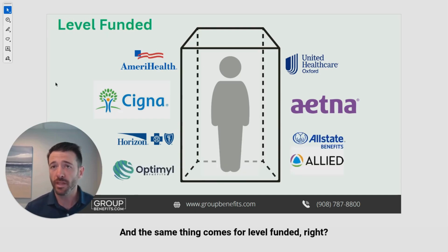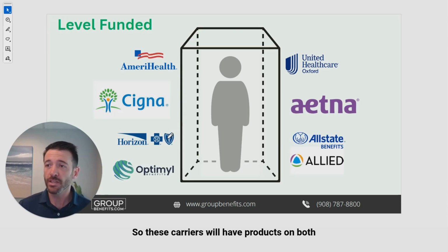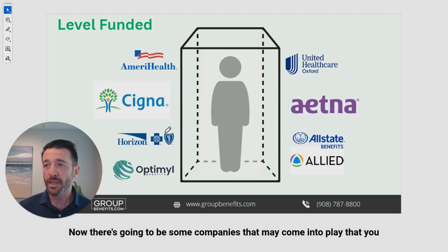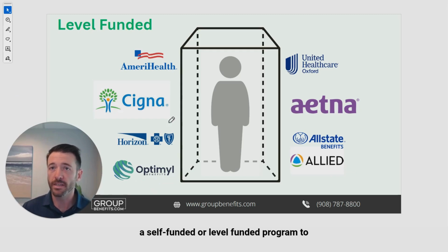And the same thing comes for level funded, right? So if we're looking at level funded, it's going to offer a lot of the same carriers. So these carriers will have products on both sides of the aisle. Now there's going to be some companies that may come into play that you may not have heard of, maybe like an Optimal Benefits, an Allied, or an Allstate. And those carriers are basically going to utilize some of these other networks to offer a self-funded or level-funded program to you.